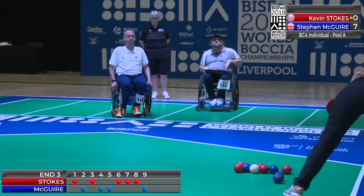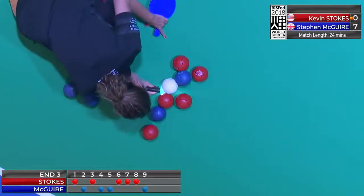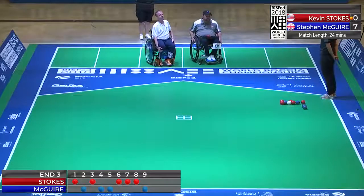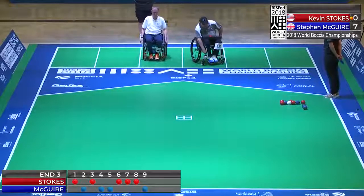I don't think that one's gone to plan. No. That was when I was going, what is he thinking there? I thought he was going over the top, because he has those balls behind to push the jack onto, or take the red out. But yet again, he just has to make him play his last ball.